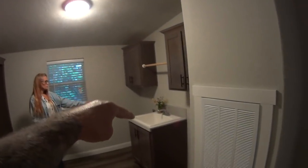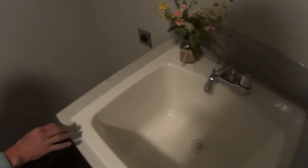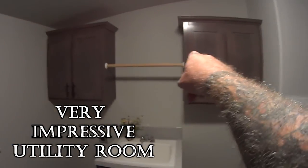I like this utility room. I like the way there's a sink in between. Is that porcelain or plastic? It's a fiberglass sink, but it separates it out. You got your cabinets on the top, a place here to hang, and the utility room is a pretty good size. Real nice. Now, what do we got in this closet? Hot water. That's our hot water. And then that's a closet. That could be a coat closet if you wanted to enter the house right here.